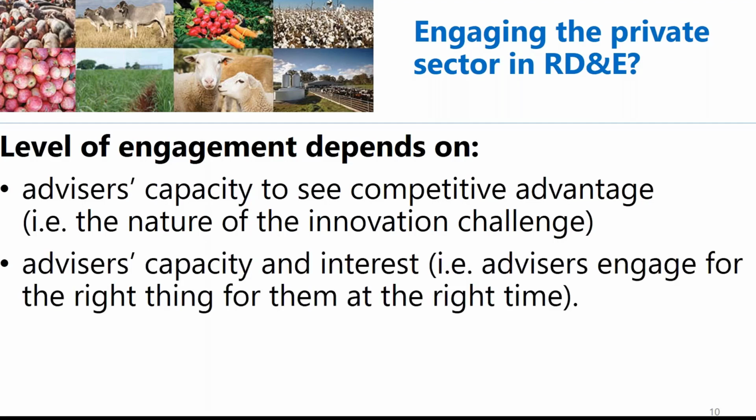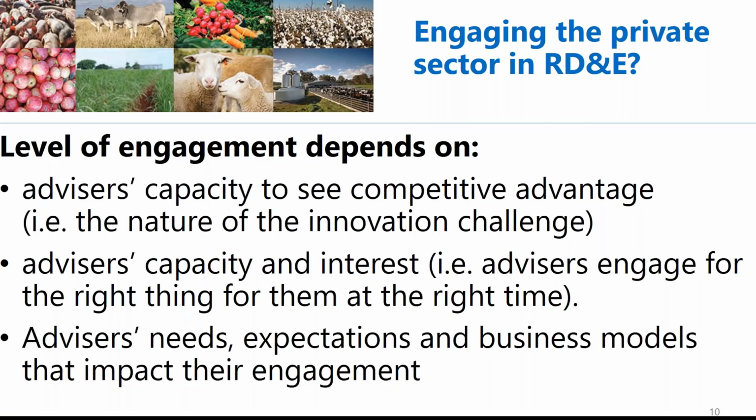Secondly, their own capacity and interest in a particular topic or issue. And thirdly, that the engagement needs to match their needs and expectations and also the business model of their advisory organisation. So in all, this makes it hard to engage the private sector as a group.